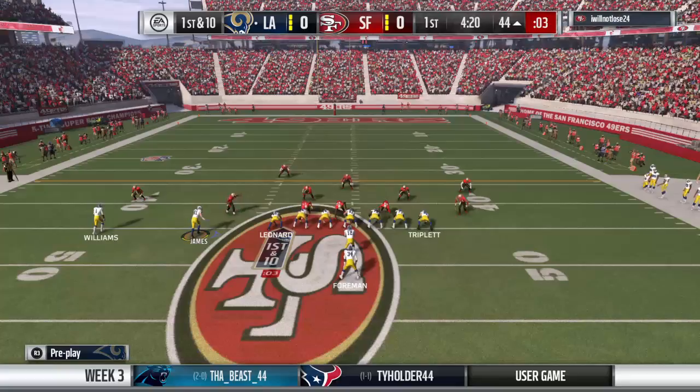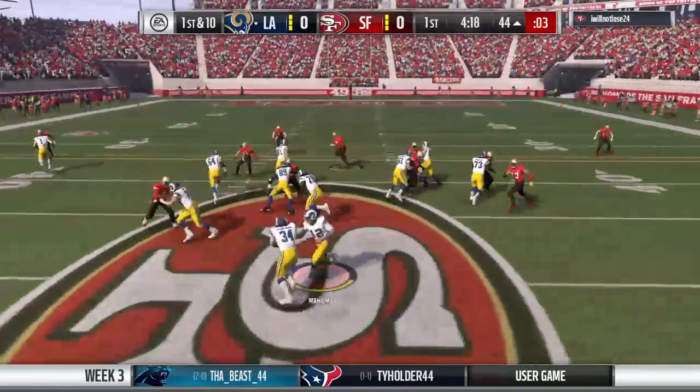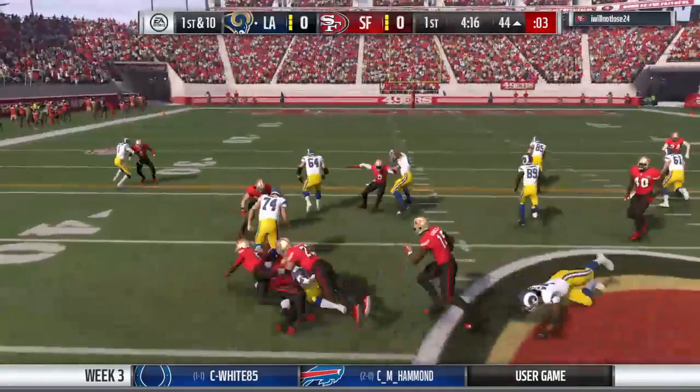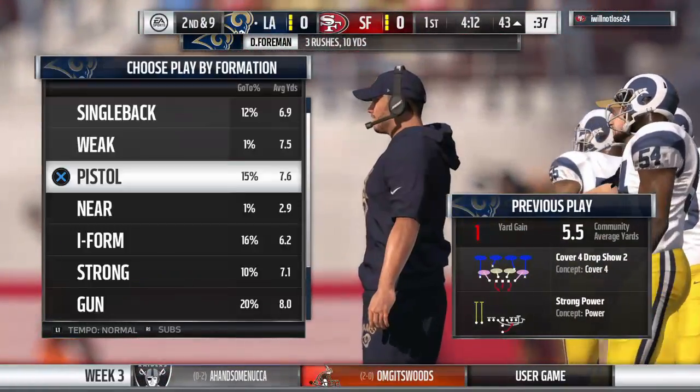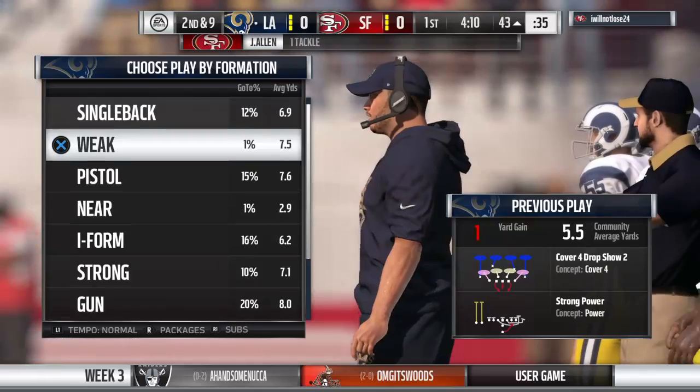Play clock winding down. They'll bring a receiver in motion right, and he'll give it here to his running back. Trying to run inside, but nothing there. Just a yard on the pickup there, and it'll bring up a 2nd and 9.